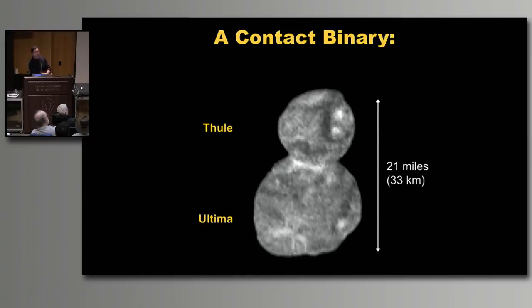That is our snowman in the Kuiper Belt, basically. It is a contact binary. I call it that because this object here and this object here obviously formed separately, but then smooshed together like two snowballs, and formed a snowman that's floating around in the Kuiper Belt, 4 billion miles away from you.